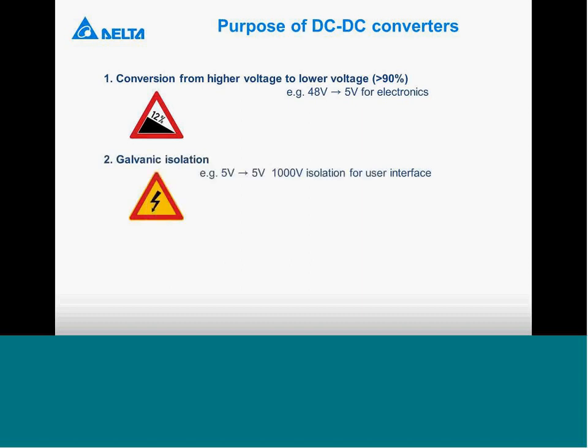Another reason to have a DC-DC converter is safety. In some applications, galvanic isolation is necessary, especially in user interfaces where you can attach loads or sensors externally, so you'll be on the safe side with galvanic isolation.